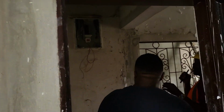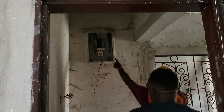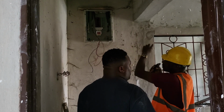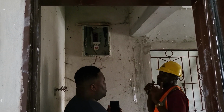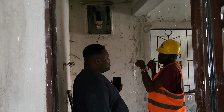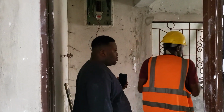One good thing is that every flat has its own control box, called a DB, a distribution box. You are not supposed to share with someone else. So if there's any emergency, you should be able to switch your light off in your flat and sort it out without interfering with the other flats. Thank you very much.